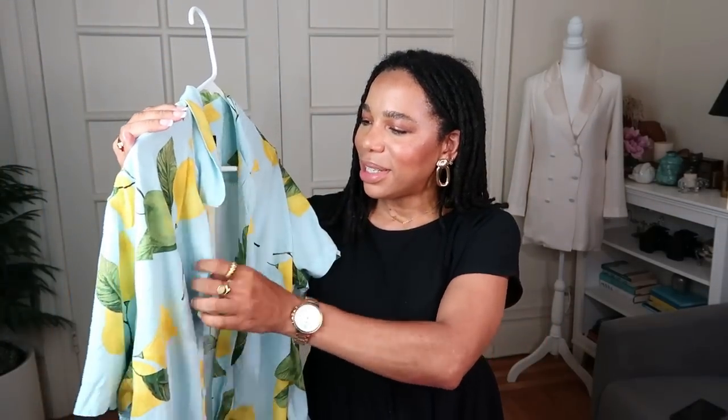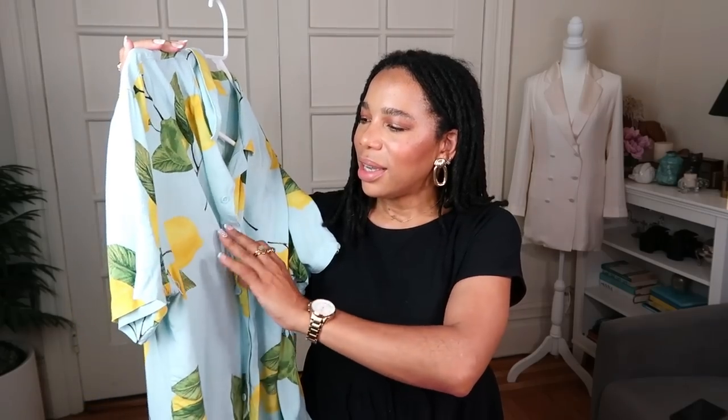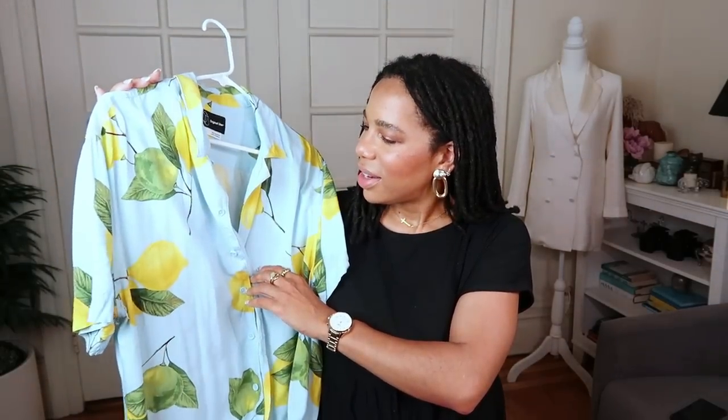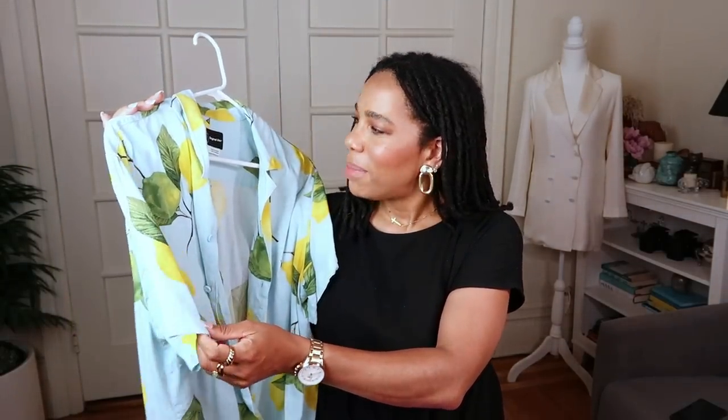So the first thing, I got two shirts. I did go ahead and get this. It's my lemons, but in this fun, richer than a sky blue. I just really loved the blue color of this, and I thought this is such a fun shirt. I finally got my Cabana shirt.